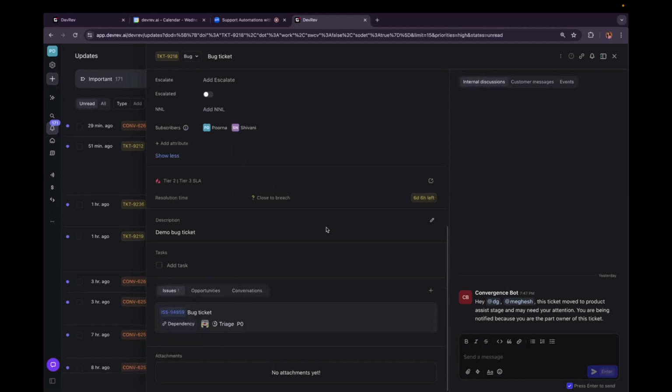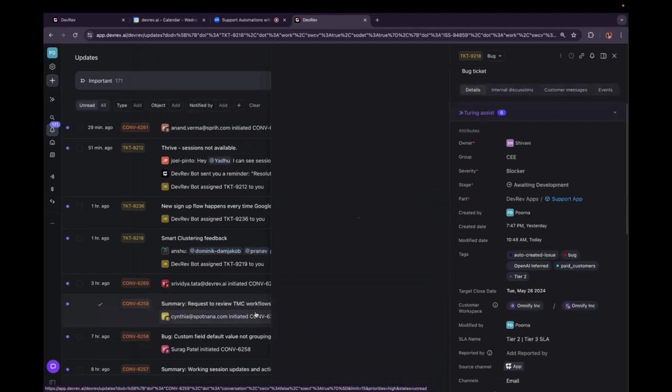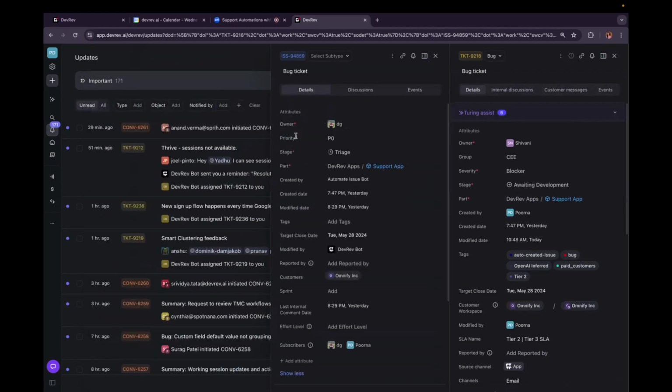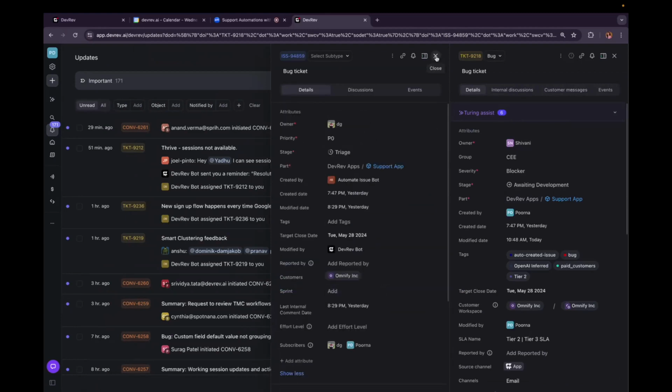Next we have the automation called automatic API issue creation snap-in. Whenever a bug ticket is created and transitions to the awaiting product assist stage, this automation gets triggered and the issue gets created under the tech lead or the developer who will be one of the part owners. In this ticket, the part owners we have are the tech lead and the product manager. In this case, the tech lead got assigned as the owner for the created issue. The details from the ticket got inferred to the issue which got created automatically.